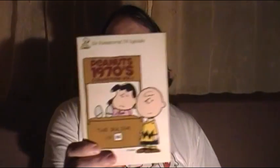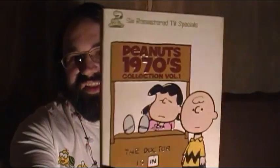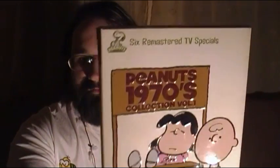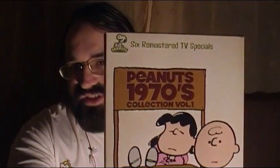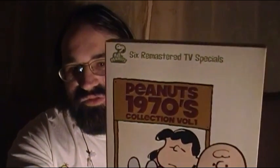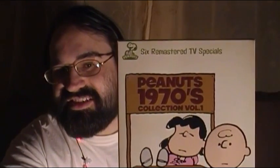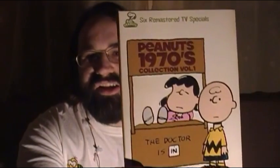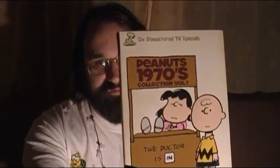However, you can also get You're Not Elected, Charlie Brown on DVD if you're not really interested in that release. You can get it on this particular DVD set, and I think it's still available. This is called the Peanuts 1970s Collection Volume 1, and you can find You're Not Elected, Charlie Brown on here.